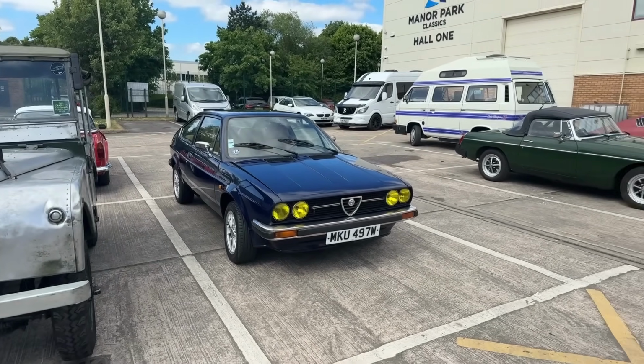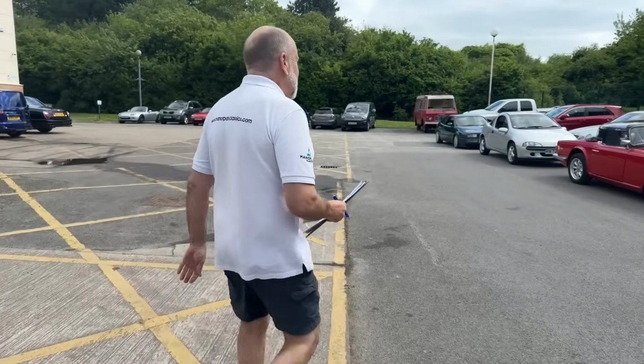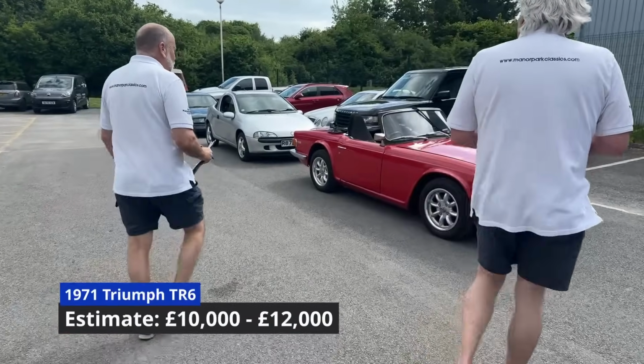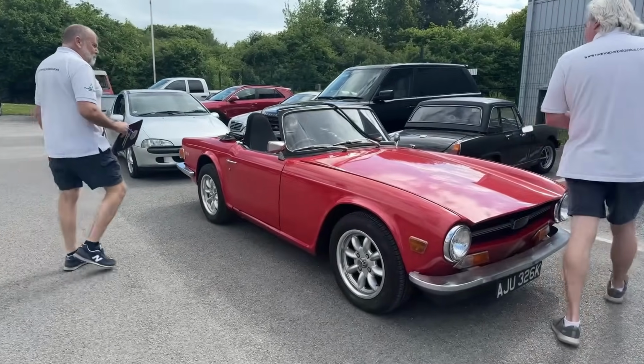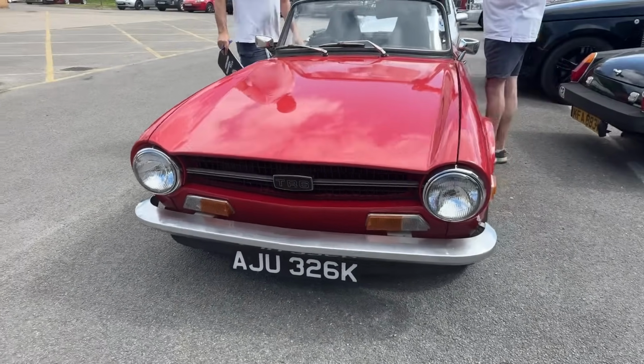Okay, so let's have another look round here because there's a TR6. So, stereotypical British classic. Macho kind of hairy chested sports car. That'll be you then. That's enough about me.